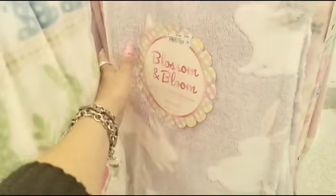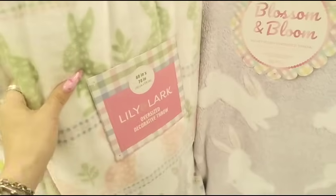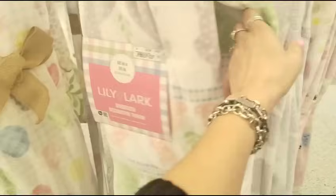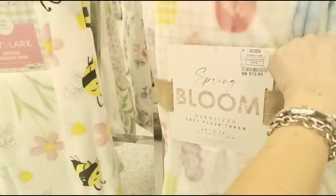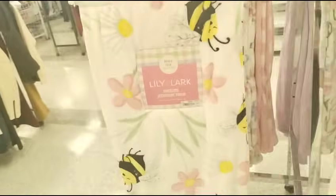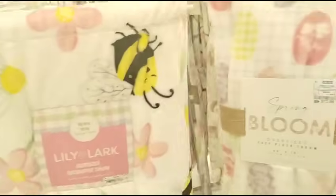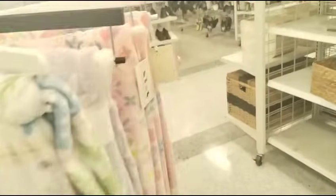Look. $12.99. 60 by 70. The burlap. You could put the burlap on your own. It transforms it. Just little things like that transform. $12.99. The big bumblebee. $12.99. You guys, they're $12.99. I can't. Watch. Wait till you guys see this one.